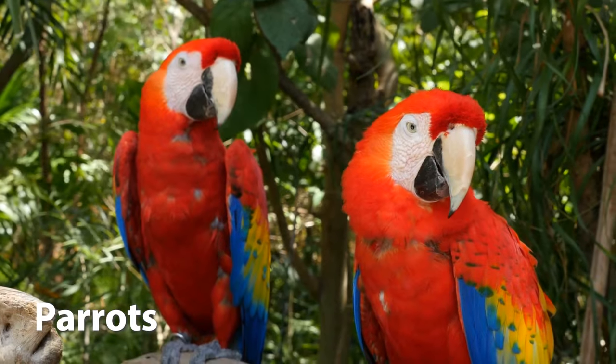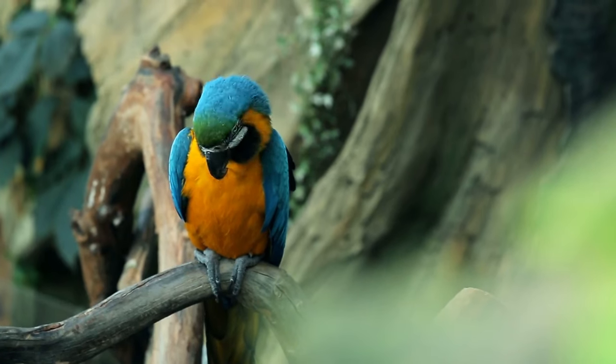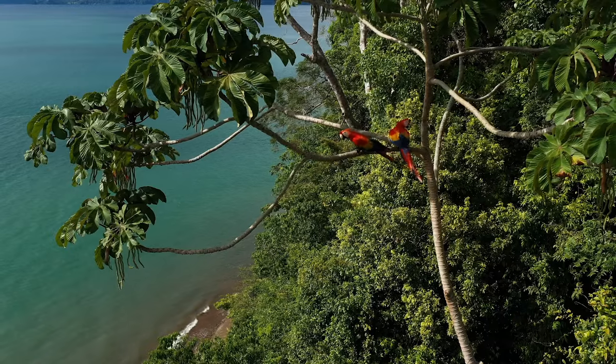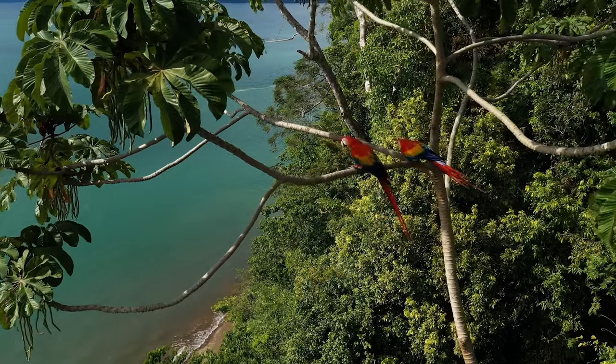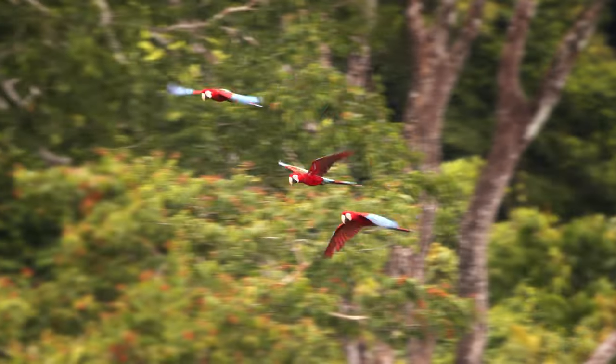Parrots. Parrots are bright and colourful birds that live in rainforests. They come in all sorts of colours and sizes. These smart birds live in groups, which helps them find food and stay safe.